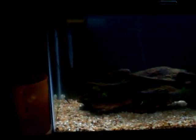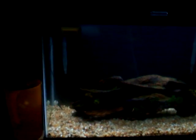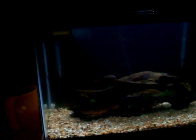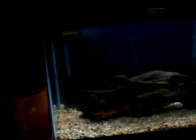The girl at the store, I was going to get a rubber lip pleco instead, but she said they look really ugly when they get bigger. So I said, alright, well, pick me out a pleco then. She goes, get this one. It's a high fin, or it's actually called a sail fin pleco. It's also known as a high fin pleco. But he's a baby right now. He's very little. Not really doing much for cleaning.